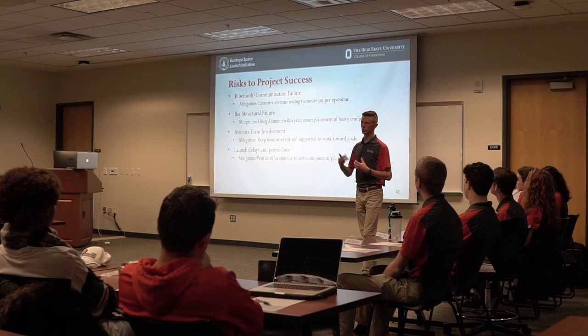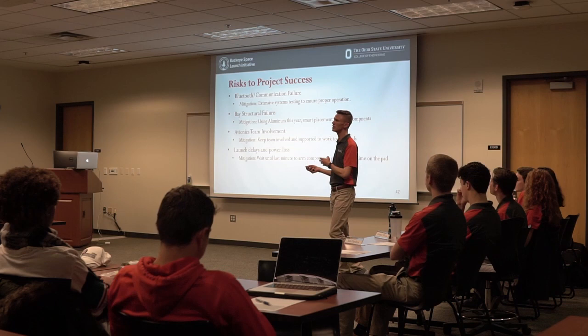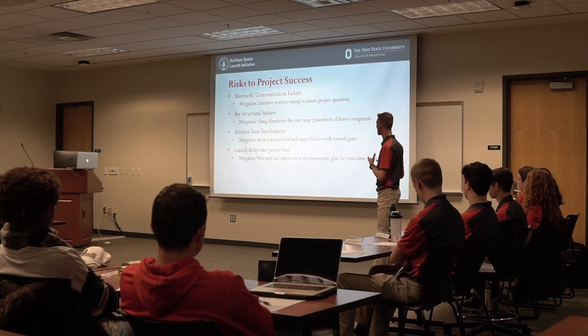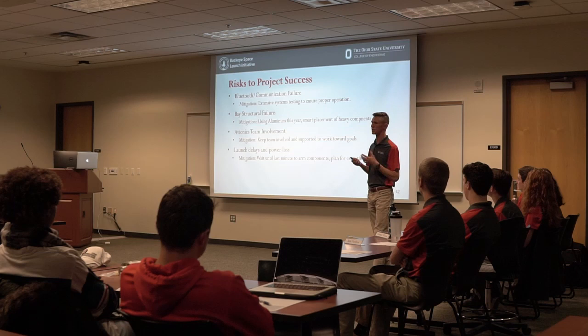Base structural failure. Two years ago, we had a really big issue with this because we 3D printed the bay out of PLA, and with the heat, we think that might have been one of the reasons why it crashed. Some mitigations: we're trying to use an aluminum bay this year, similar to what Payload has, and that should really help standardize our bay design and also just be structurally strong. And then also smart placement of our heavier items like the batteries. Try to place them in locations where we'll have more structural support instead of just being held on by zip ties or something like that.